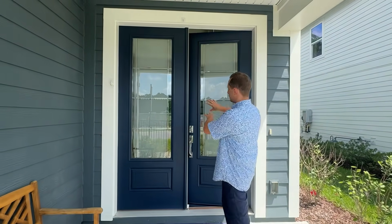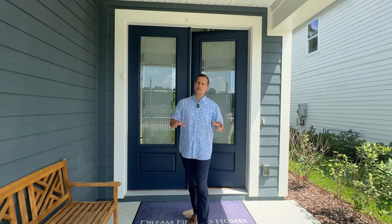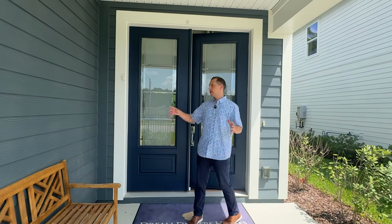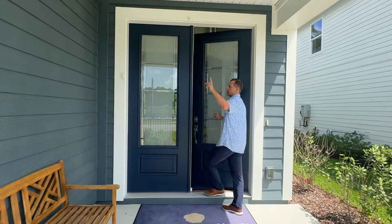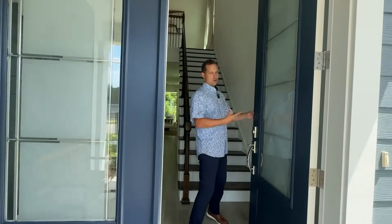I also love how they did the double doors here with the French doors. Not something you see all the time. I can tell you, when it comes to moving stuff in and out, it's great to have that, to be able to move big furniture in and out. And then also do keep in mind, we do have the Hardie board siding all throughout, which they did in more of a blue to match the doors.